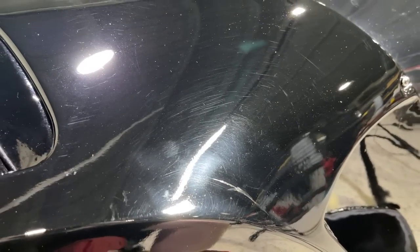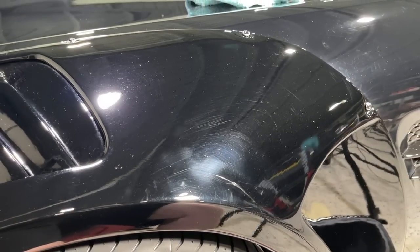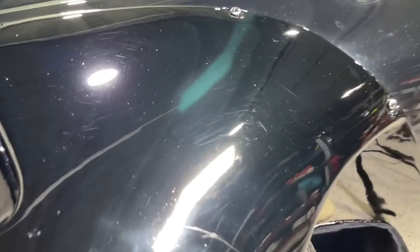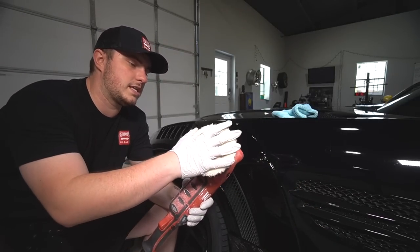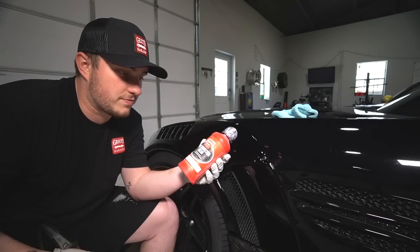So as you can see on my phone, it's very swirly, and there's a lot of things in it that I need to correct. Even a huge scratch right there. So I'm going to be using the G15. This has a longer throw in it, and I'm going to be using a wool pad and fast correcting cream.